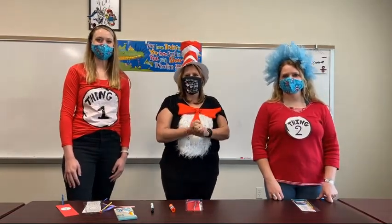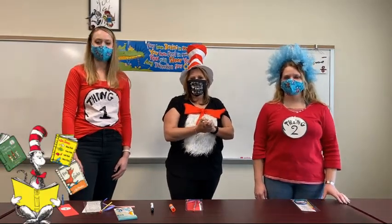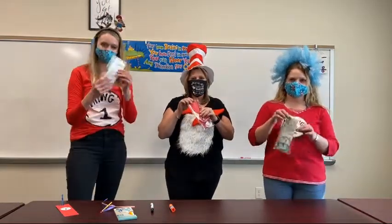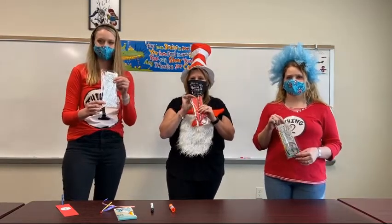March 2nd celebrates Dr. Seuss, and it is also Read Across America Day. So in honor of that, Thing 1 and Thing 2 have put together these wonderful bookmarks for you to make for your reading challenge.